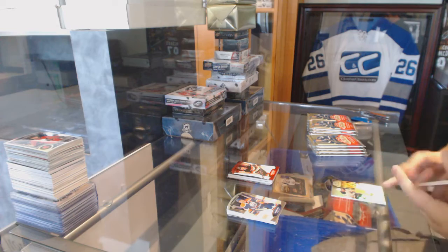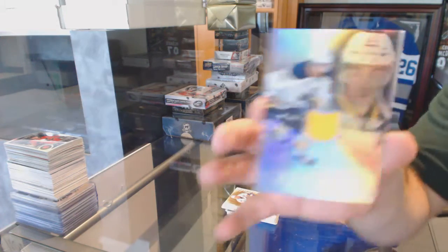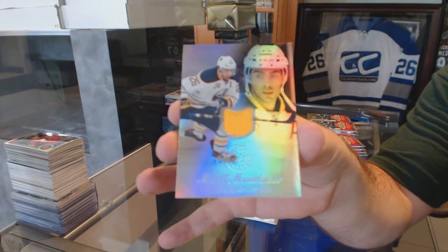Start off for the Buffalo Sabres. We've got a base jersey, Flair Showcase jersey of Matt Moulson.